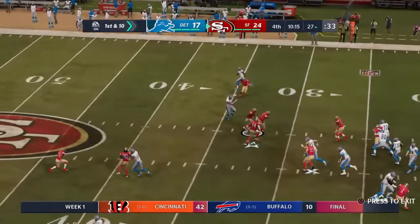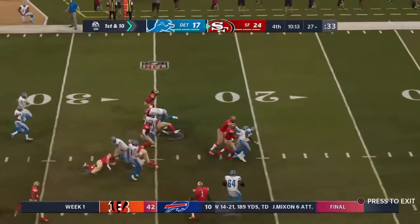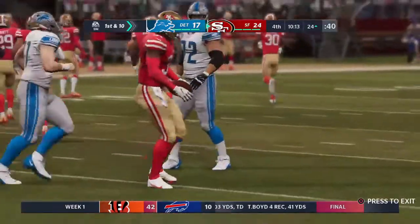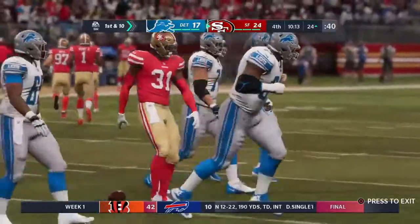On first down, it's gone. Into heavy traffic, and it's intercepted. Picked off near the 32. And he'll return it to the 24-yard line.